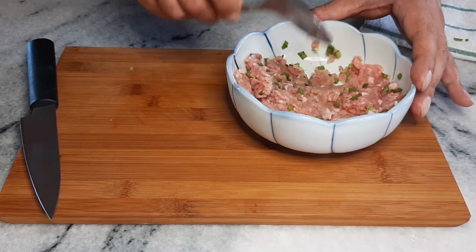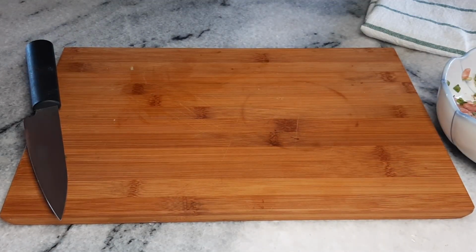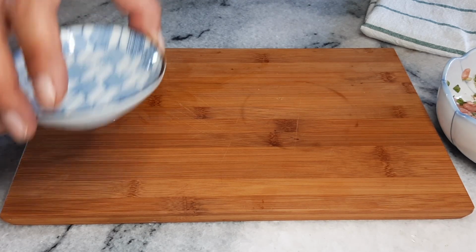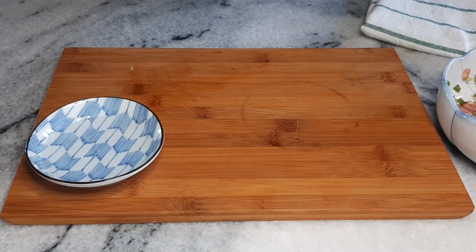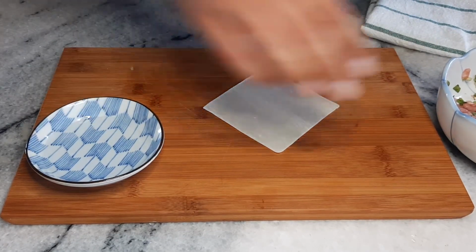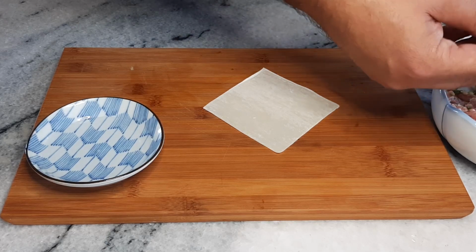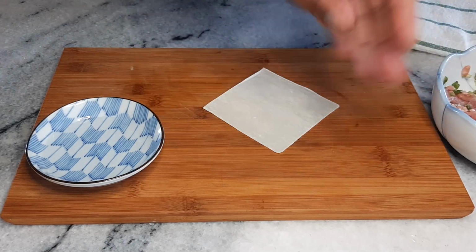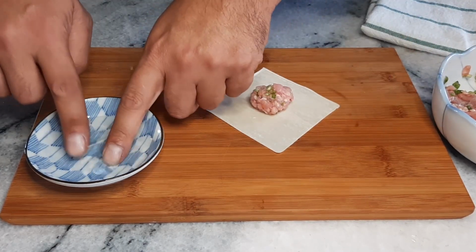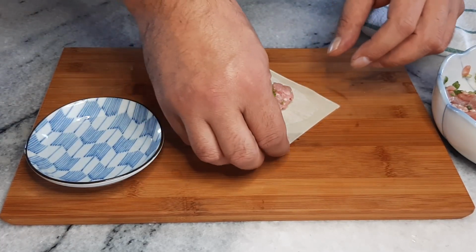Okay. Now, to make our wontons, there are a number of different ways you can make a wonton. I'm going to show you my favorite way. What you're going to need is a little bit of water just to moisten the edges. You take your wonton skin, okay? You just get a little bit of your mixture, not too much, but a walnut size piece, about that size. Put it in the center. Get your 2 fingers and just paint the water over.